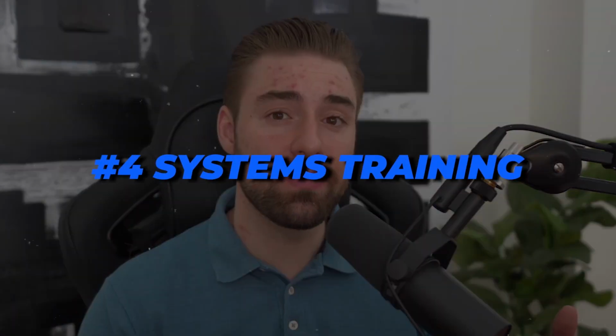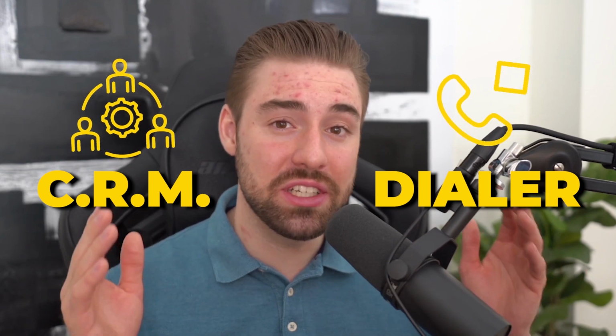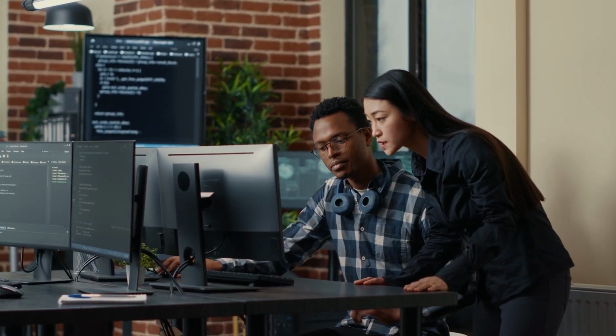Next is the fourth part of training, which is called systems training. And there's basically two kinds of software almost every ISA is going to be using for work: a CRM and a dialer. And sometimes the CRM has the dialer in it, which makes it even better. So first, give your ISA the logins that they're going to need. Next, show them how to use your software, the CRM and the dialer.